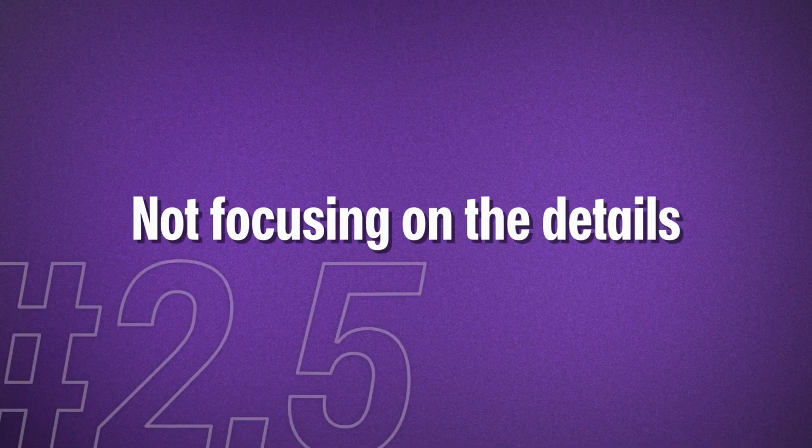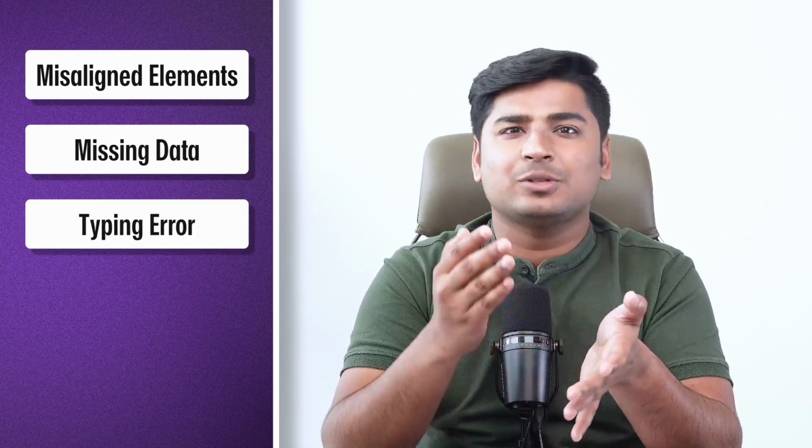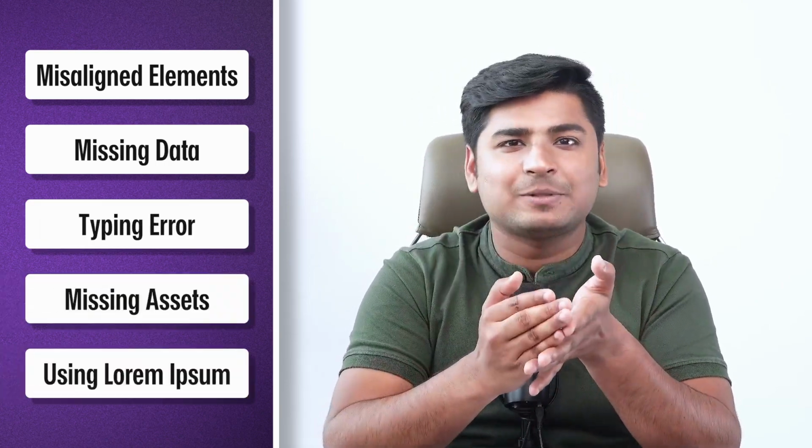Let's talk about the last biggest mistake that most designers make. It's not focusing on the details. When it comes to your portfolio, no detail is too small. Misaligned elements, missing data, typos, missing assets, using lorem ipsum. Recruiters don't miss that, and they are actually looking for those things because this reflects badly on you. It shows the sloppiness in the work.